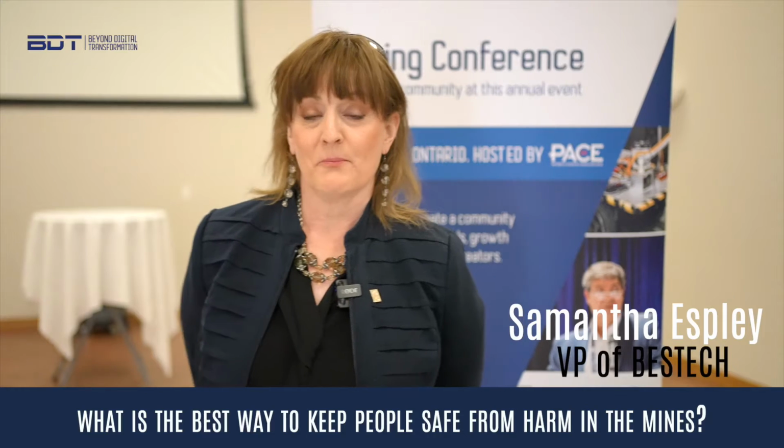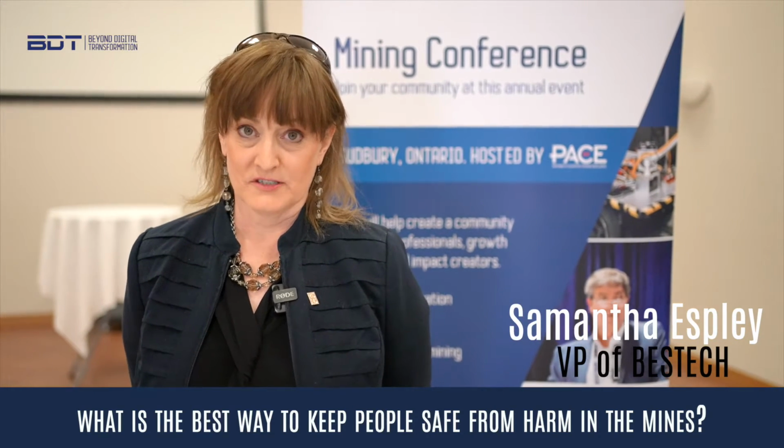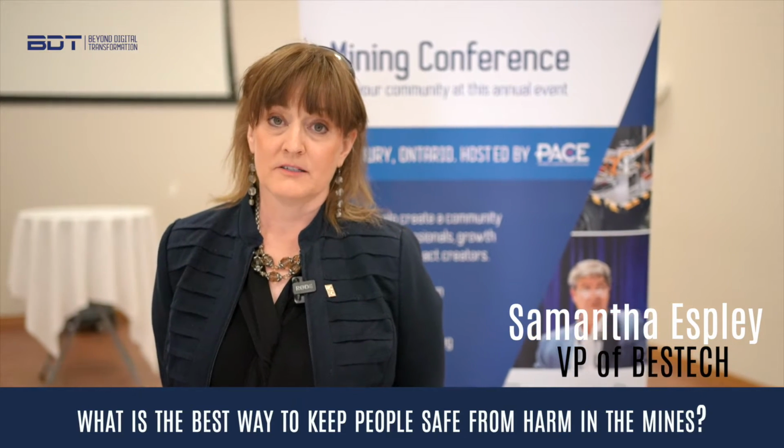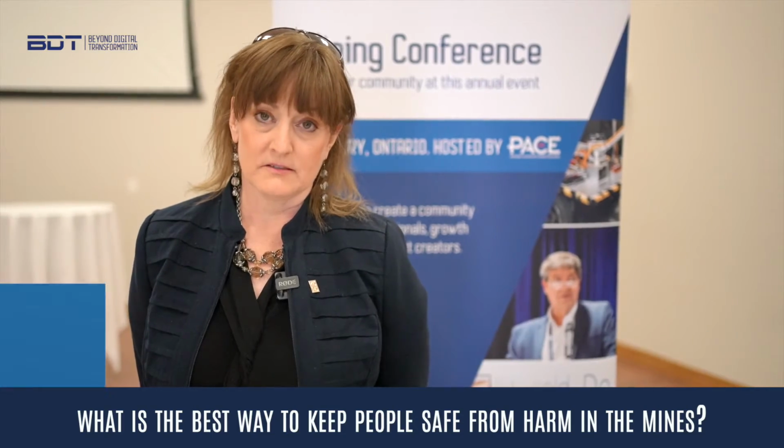Best way to keep people safe from harm in our mining operations is to remove them from those hazardous locations. So removing them from the face, removing them from seismically active zones, getting them away from the stope, from moving mobile equipment and other fixed equipment where they can get caught in the apparatus, and operating from remote sites.